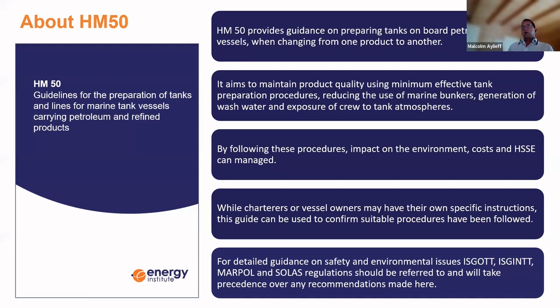There are plenty of matrices and advice available. Most companies have got something themselves.